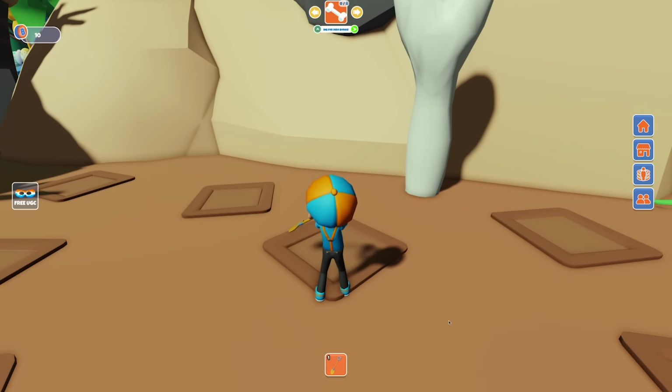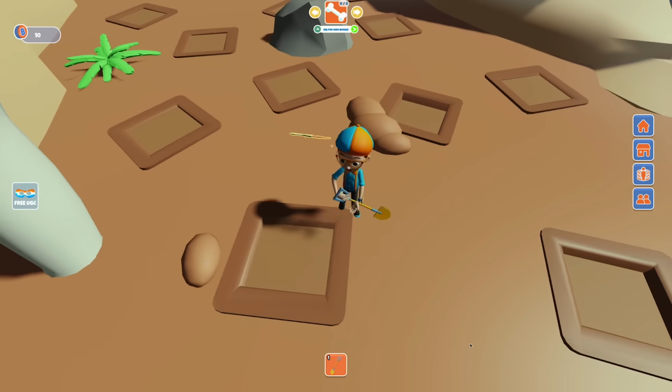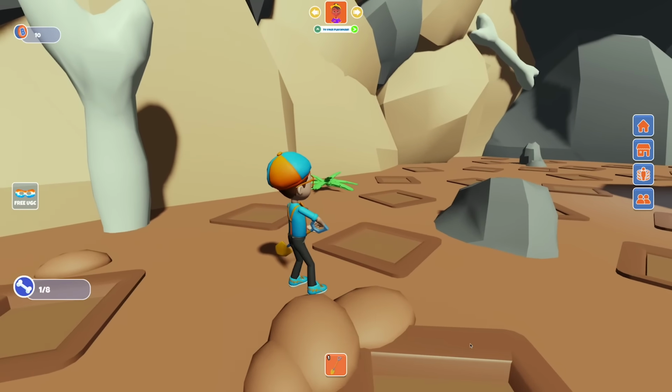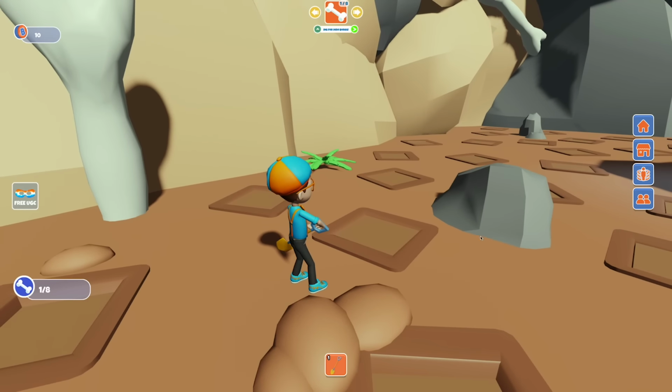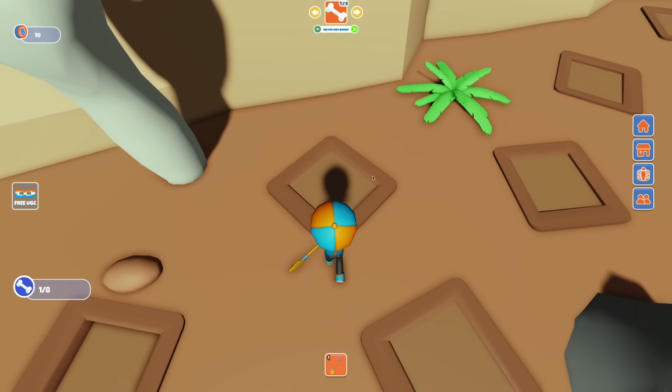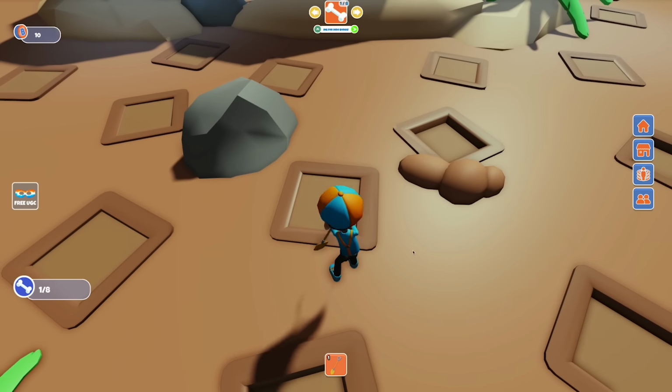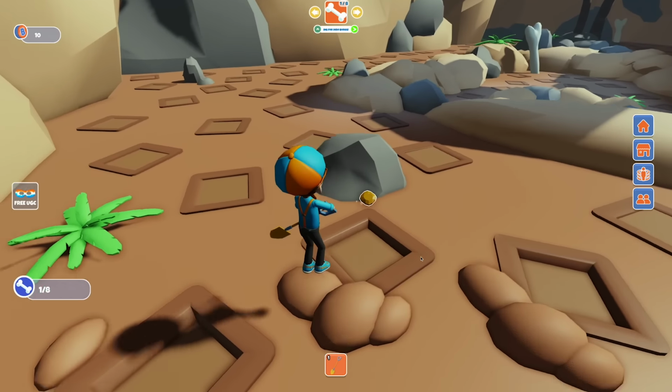Don't give up. We're looking for Brontosaurus bones. Oh, I think we found a bone. We did. It's our first Brontosaurus bone. Good job. Let's keep looking for some more. We need 7 more. Woo!